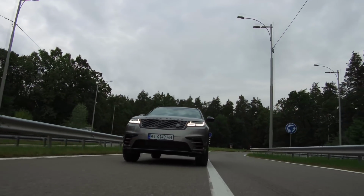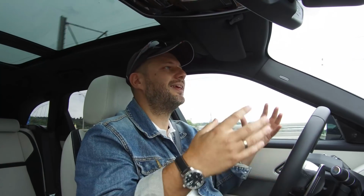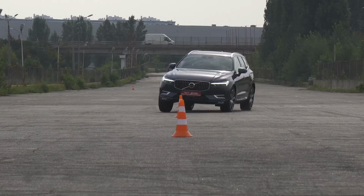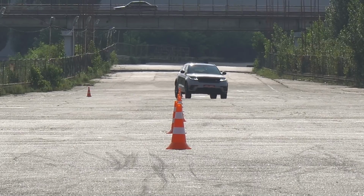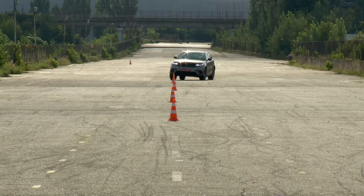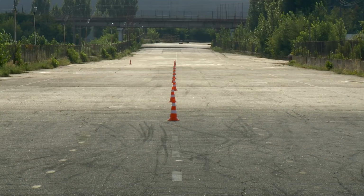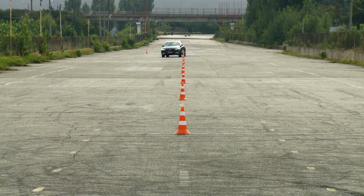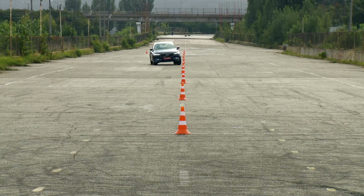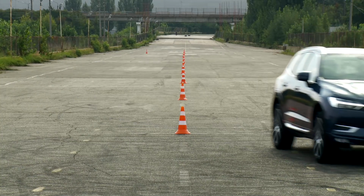And I'd like to note that on high-quality asphalt, Range Rover Velar is exceptionally controllable. It's agile, aggressive and has a very good grip. These are not just my feelings. We're going to test this and you'll see the results. During slalom, both crossovers look rather controllable and predictable, especially taking into account unperceivable adjustments by numerous safety systems. However, aggressive and sporty Velar finishes in 11.8 seconds, while Volvo in 11.2. This means that Volvo is 0.6 seconds faster.